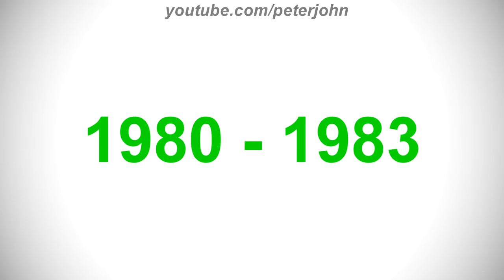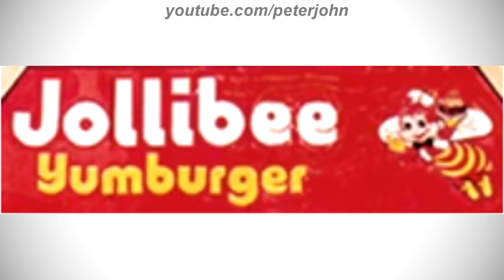1980 to 1983, there is a red rectangle, and on it there are the words Jollibee and Yumburger in white and yellow text, and on the right of them, there is a drawing of a red, white and yellow bee, holding a burger while smiling.